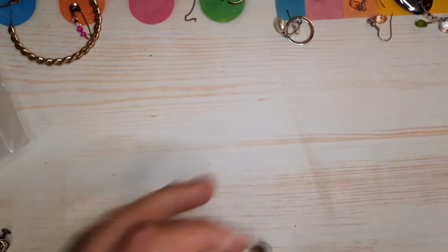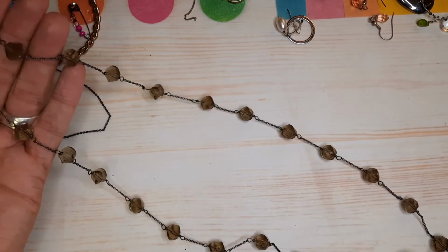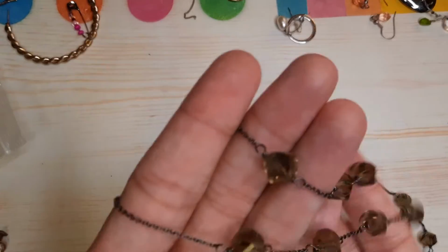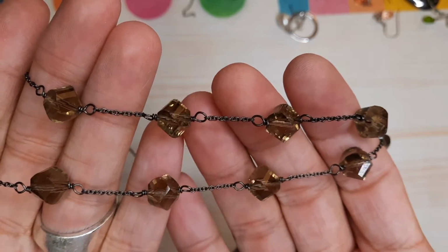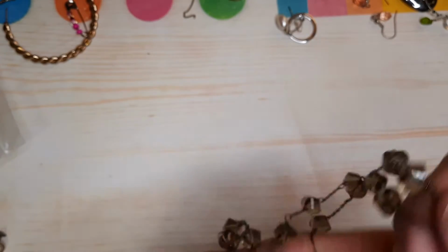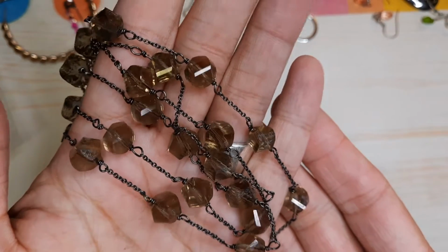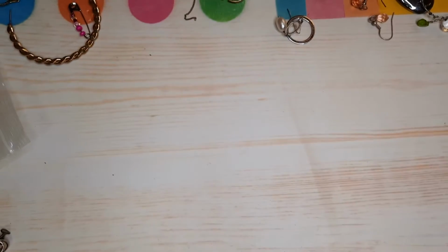Double strand? Yeah. Oh, triple. Oh, single. I like these. These are a very different shape, type of bead. See that shape? Almost like the boxy beads you used to find back in the day in the 90s. This is nice. I like that.